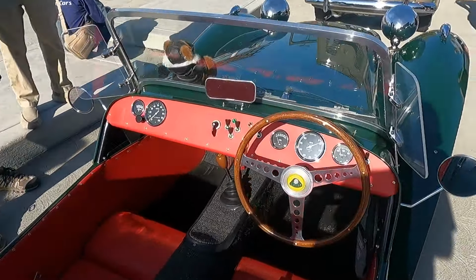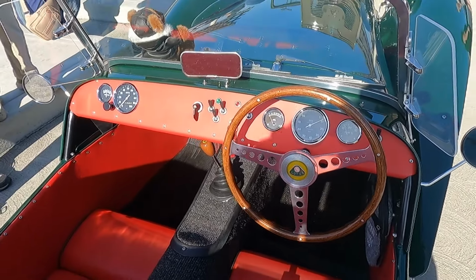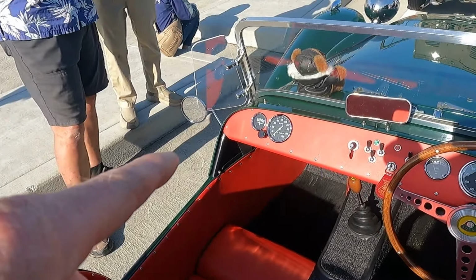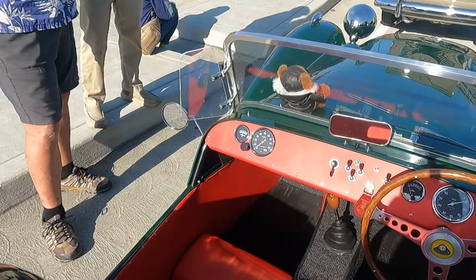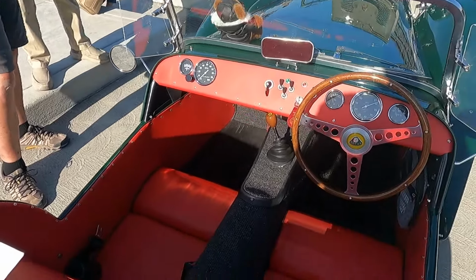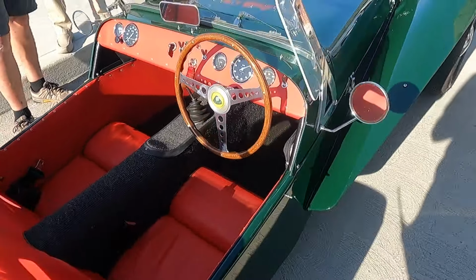I mean, look at that wonderful simplistic dash. You've got the tachometer over this side where it belongs, oil pressure, temperature. Then over that side you've got miles per hour, and you've also got obviously the amps as well. Just great little car, so simplistic, like nothing into it, no doors even, step over into it.